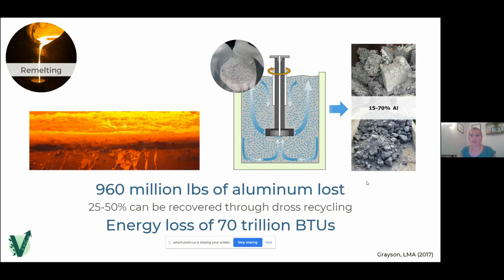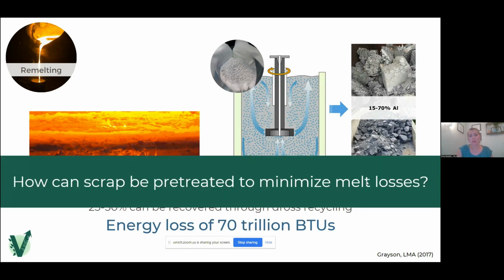And dross can contain 15 to 70% aluminum, so it can have really, really high aluminum content, especially with the post-consumer side of scrap. So it's resulting in 960 million pounds of aluminum lost. 25 to 50% of this can be recovered through dross recycling, which is a really important part of the aluminum recycling process and ecosystem. But even with recycling that material, we're still losing the energy from the first process, right? So energy loss of 70 trillion BTUs. So you want to drive minimizing dross production, focusing in on how scrap can be pre-treated to minimize those melt losses.